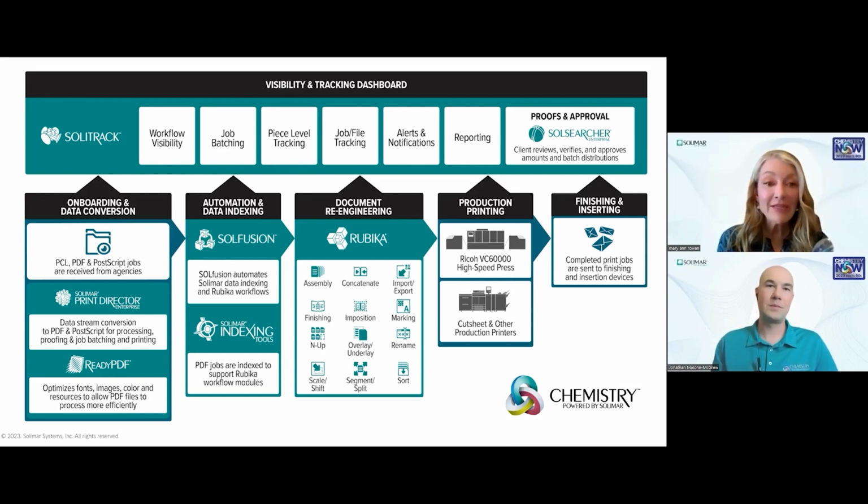So they needed to implement SolaTrack, our visibility dashboard, very quickly. This allows their customers now to log into the dashboard to see only their jobs and approve, put on hold, or reject communications going to citizens of Colorado. And so that was absolutely critical, Jonathan, and they stood this up in a very short period of time.